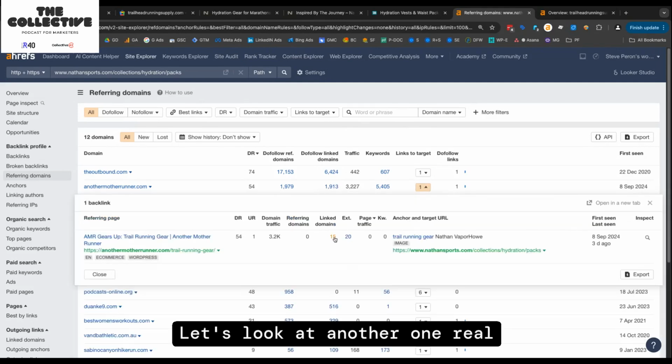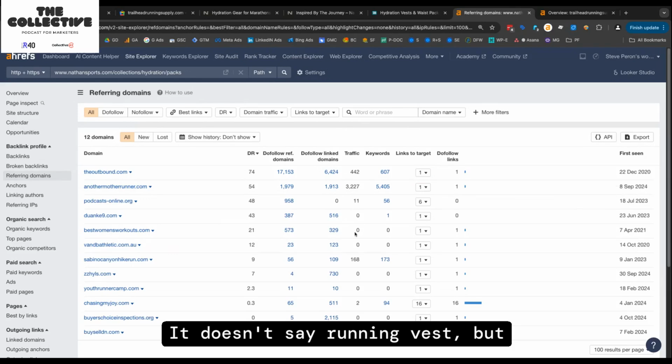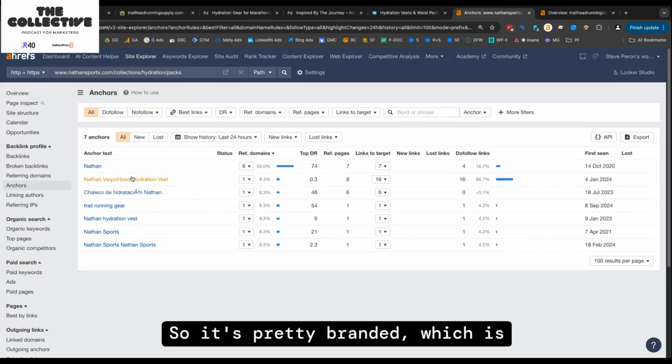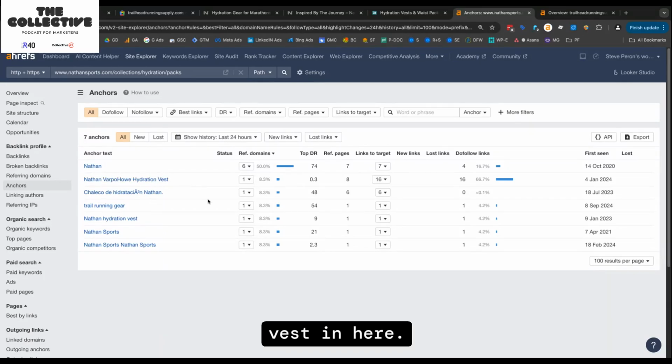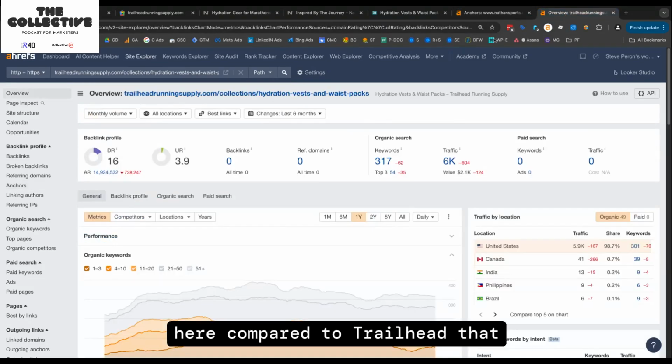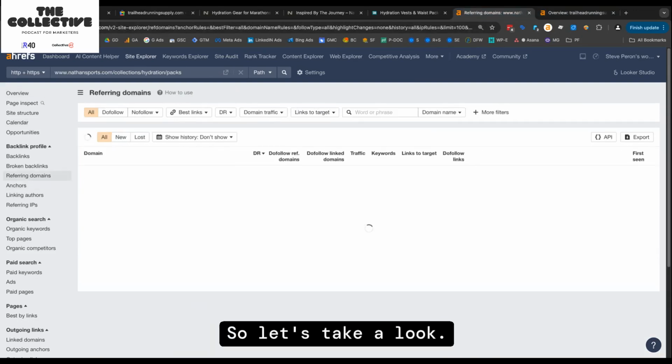Let's look at another one real quick. Trail running gear comes back. It doesn't say running vest, but any link back will help you rank for the original keyword you want to rank for. Let's look at the anchor text. So this is actually the links coming back to your website. It's pretty branded, which is pretty safe from a link building standpoint. They do have Nathan's hydration vest in here. So that little bit of authority push is most likely contributing to the ranking success here compared to Trailhead, which doesn't have any links coming back to it. So let's take a look.